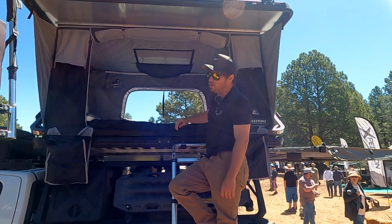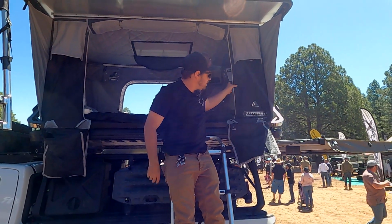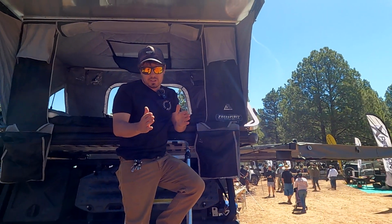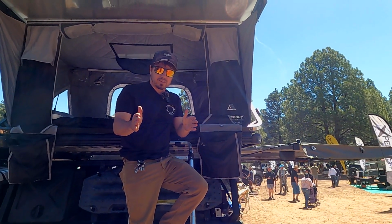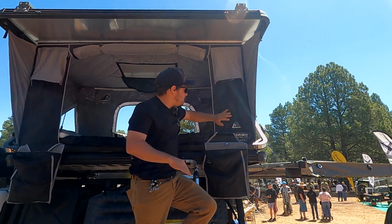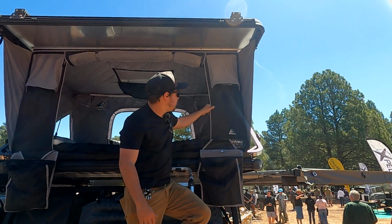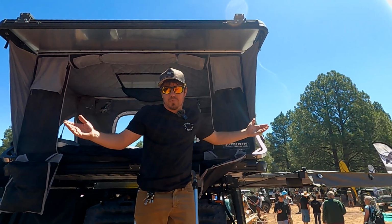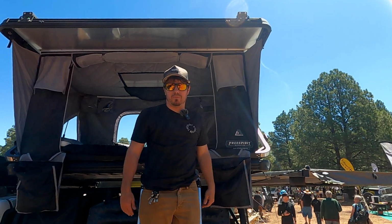Huge, massive window, and we've got this fantastic tent material called tri-layer, which is essentially 3 layers: 150 denier on the inside and outside, with poly cotton in the middle. So that's one of the most insulating materials on the market, and it's fantastic. Overall, it's a really, really great product. If you guys have any questions, always just give us a call, and we're happy to help.